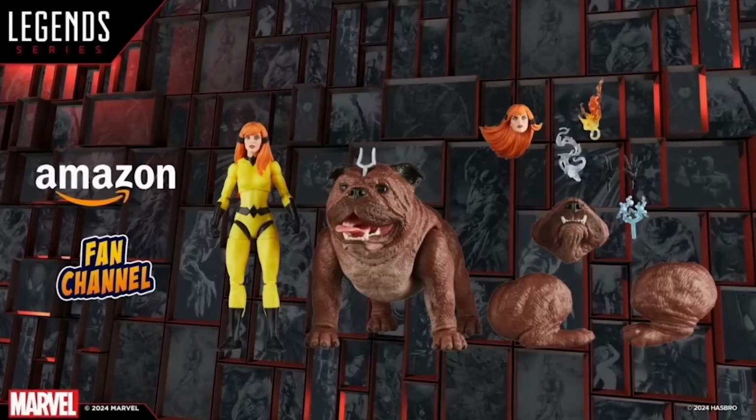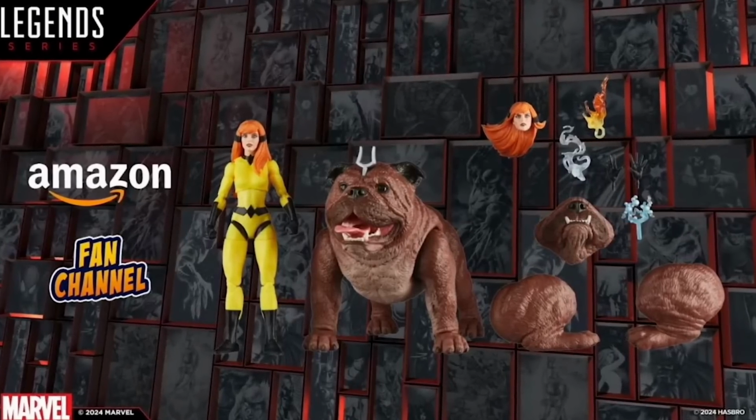This is the final Marvel Legends I'm going to talk about, and they were probably the highlight of SDCC from a toy standpoint. The Legends team continues to kill it. If this were wrestling in Japan, I would say to give Dan Ryan and Dwight their flowers. It's a wrestling thing, look it up.